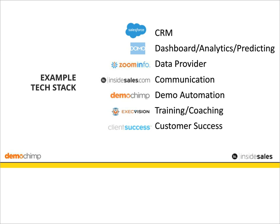So, to me, obviously, I work for InsideSales.com, but it definitely starts and stops sometimes with communication. But then as you move down the sales process, okay, we've now got them on the phone, how do we make sure we get them further down the pipeline? How do we close them? How do we manage client success? At each step in your process, you should be evaluating different stack providers.